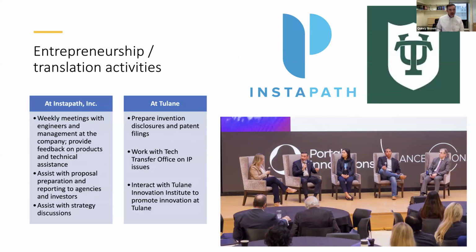And then that fourth one is the entrepreneurship part, right? I spend a few hours a week meeting with folks at the company, helping them with their strategy and their grant proposals. And then here at Tulane, making sure they're protecting the things that we build, and trying to work with Tulane's office to promote innovation at Tulane and in New Orleans more generally.